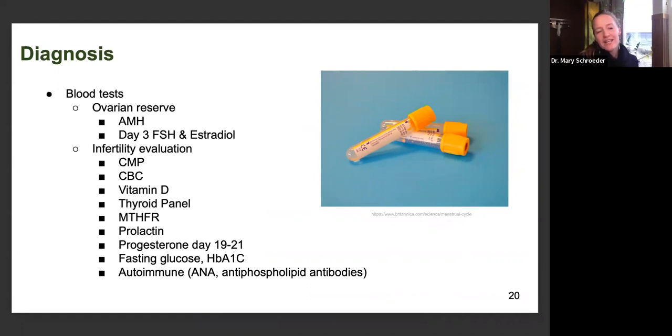So one of the first sets of tests that we would look at would be tests to measure your ovarian reserve. As Dr. Rosalie was explaining in the beginning of this presentation, you have a decline in your viable eggs over time. In these days, as we have careers that often prolong, we kind of put off having kids until our 30s.